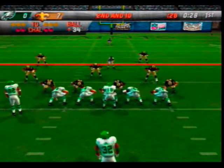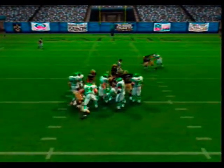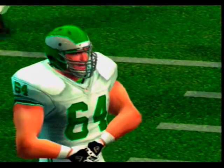The Eagles line up in trips bunch. Wilson comes up to make the play. Harris rumbles forward on the run for a gain of four.